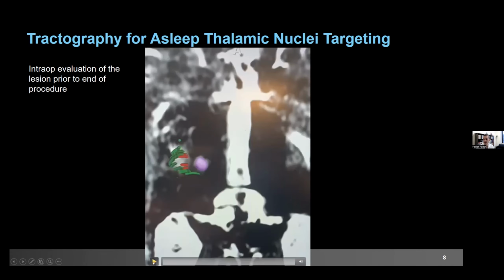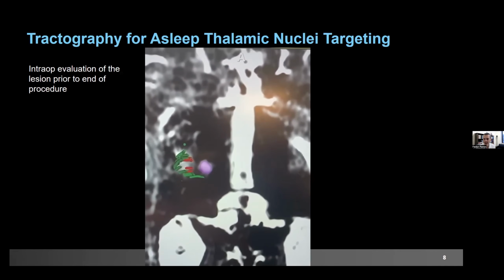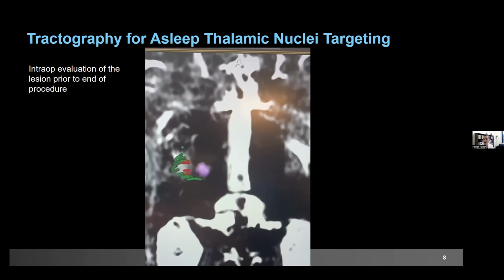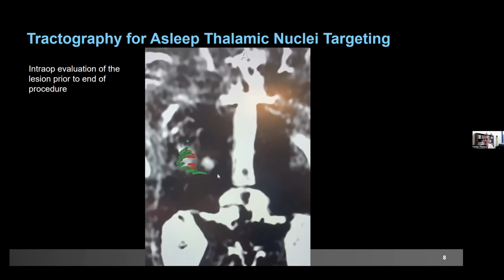So in this video, you guys can see the ablation target in purple, and that is the dentatorubrothalamic tract that is medial and anterior to the green fibers, which are the sensory fibers, and also to the red fibers, which are the motor fibers, and those stay lateral to our intended lesion.